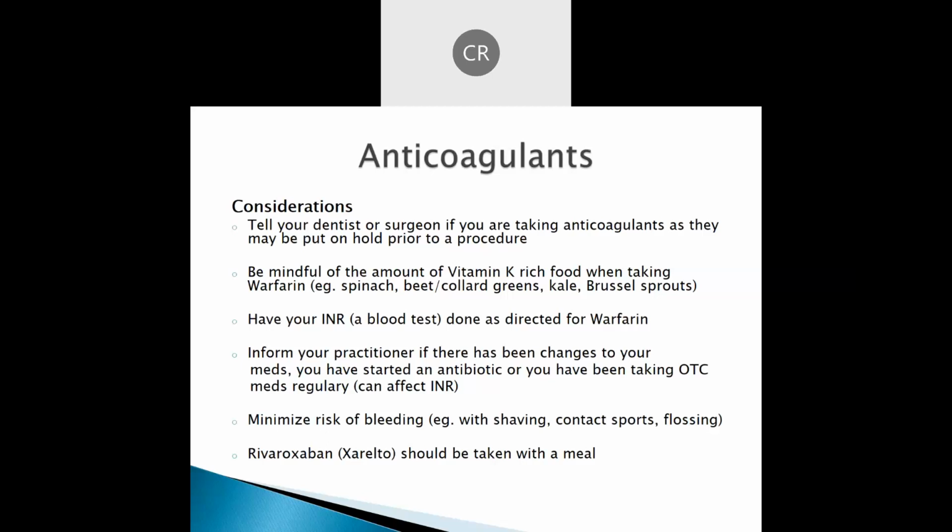So make sure you let them know. Sometimes surgeries can be delayed, that kind of thing. So you want to make sure that they understand what you're on. Now, specifically for warfarin, I was saying you had to have that blood test done regularly.